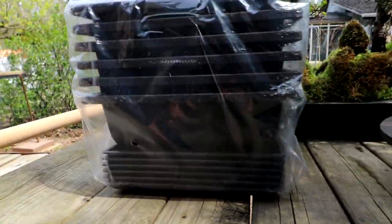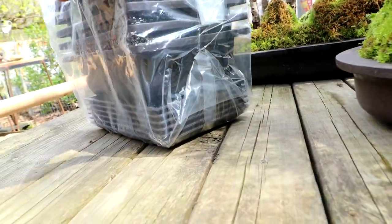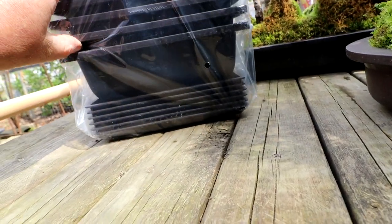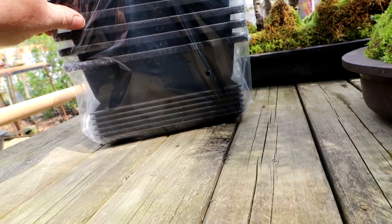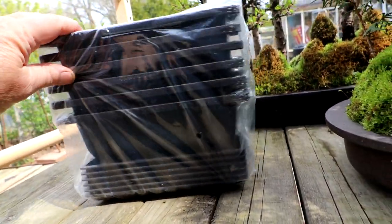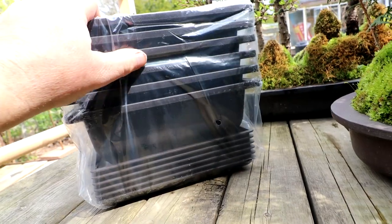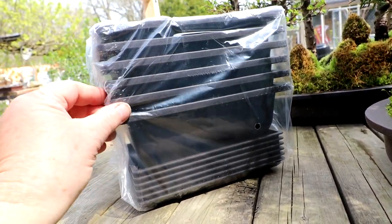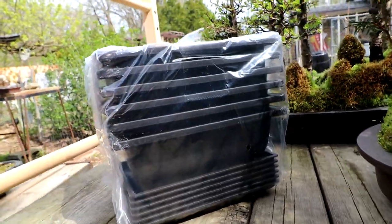He sent me a bunch of pots, six pots, and these are larger than the smaller ones that I put all the large seedlings in. So that's a nice size pot to get a tree underway as a bonsai. So I'm going to be planting or repotting some trees into these pots today.